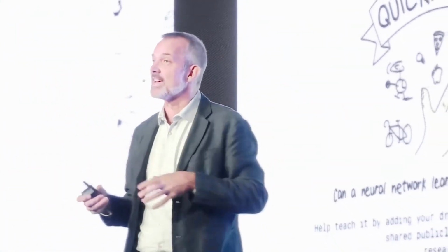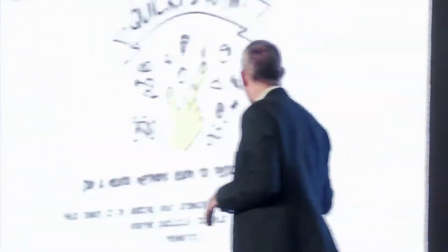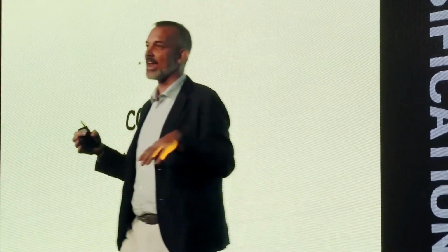You might recall Quick Draw from Google. This is basically Pictionary, the game where you're prompted to draw a picture and your teammate has to guess what it is. This time it's the machine guessing what it is. So let's give it a whirl. We'll give this a try. And it challenged me to draw a mountain and see if it can figure it out. This one's pretty easy. Oh, I know, it's a mountain. Piece of cake. All right, try another one.